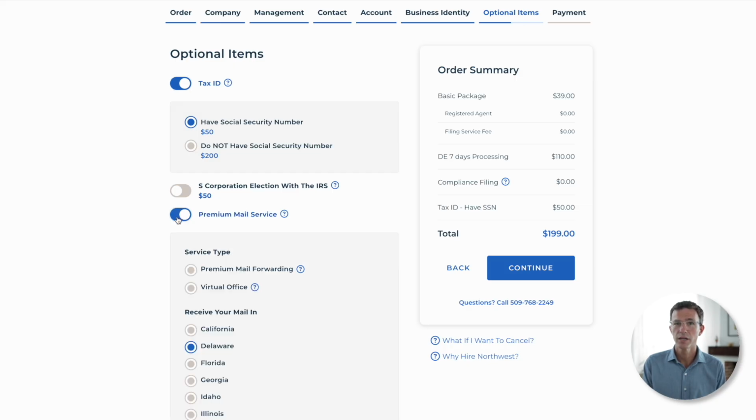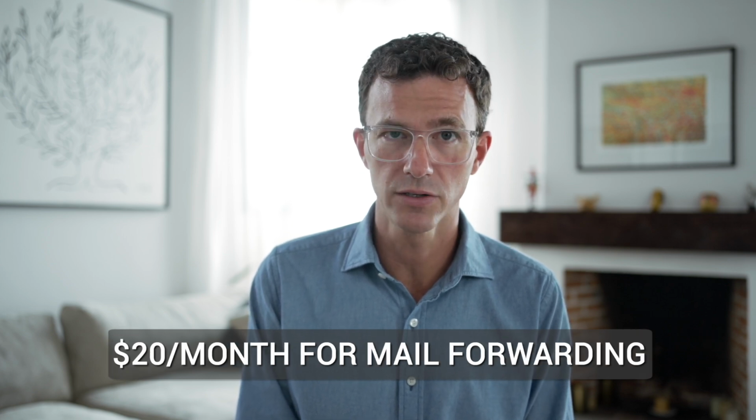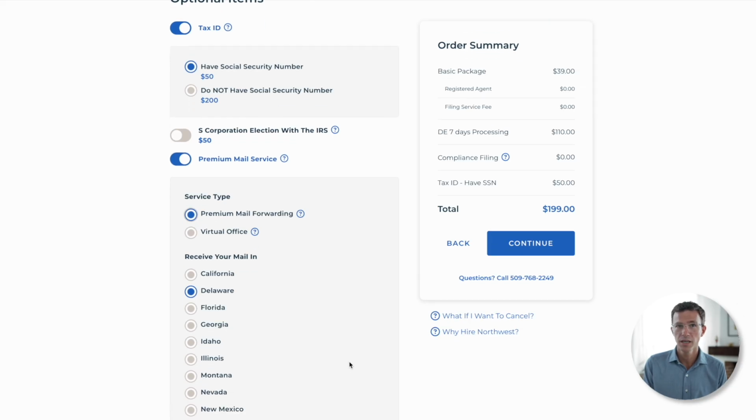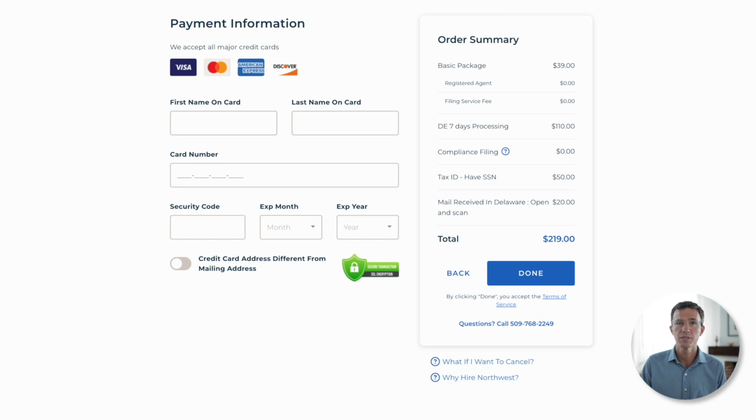Another thing you may want is a virtual office or mail forwarding. The virtual office is $29 per month and mail forwarding is $20 a month. The only difference is if you want a phone number or not. I'll go with mail forwarding and I'll have my mail scanned and sent to me digitally. Then the last step is to enter your payment information and click done. And in a couple of days, you'll have your new LLC.